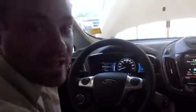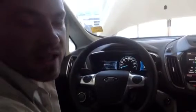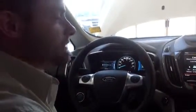Even for kids in the back seat, right? Sometimes you're lifting them up to get them into those car seats, or there's a bit of a jump down or things like that. Nice and easy step out for them as well too. So that's something that Ford really focused on here as well.